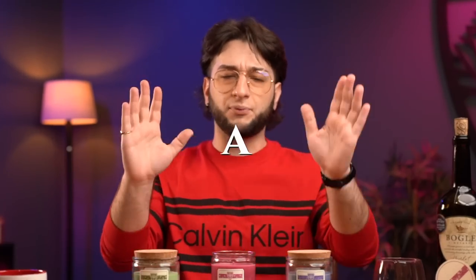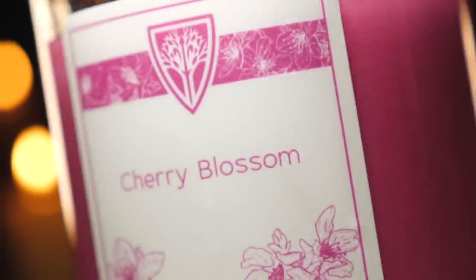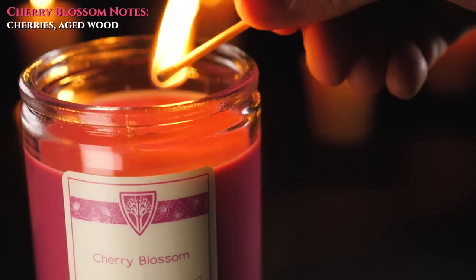Ever since I got back from Christoph's shop, I'm basically a professional candle nose. Now, obviously our cherry blossom candle is inspired by the wood cherry. We got to have a little bit of fun with this candle where we added a hint of sweetness befitting for a fruit tree.